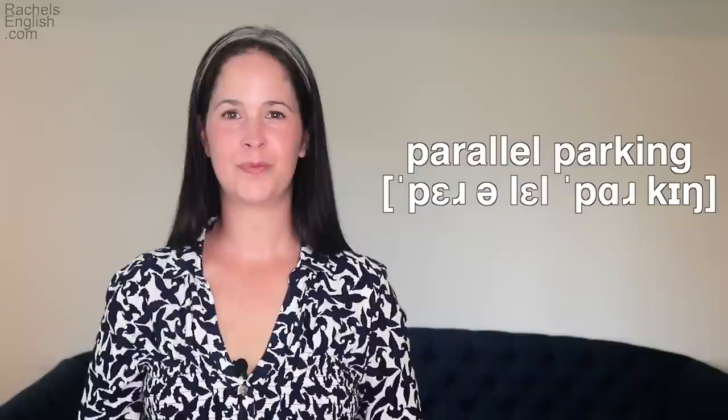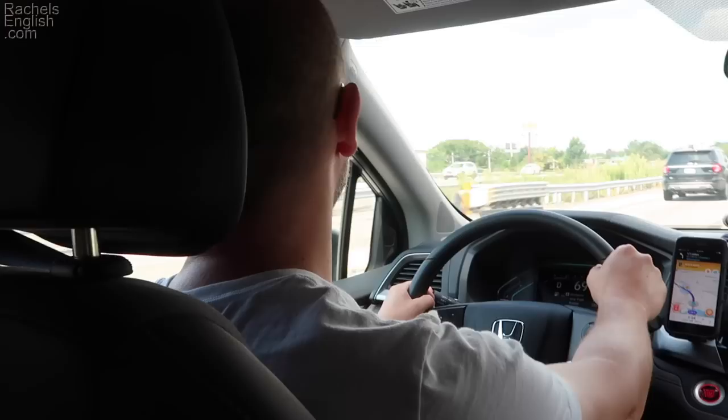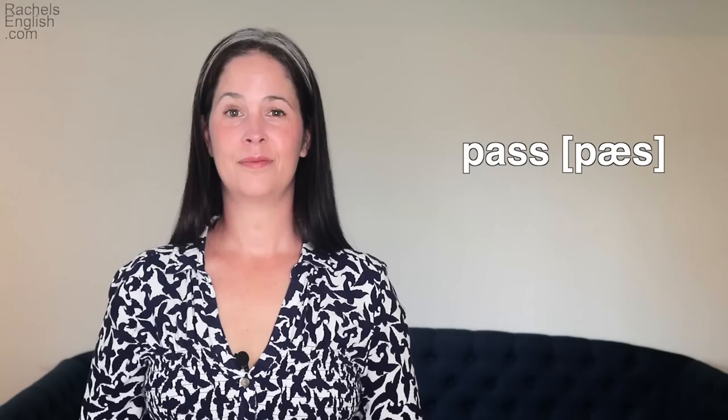Parallel parking. When you pass someone, you're behind them, and then you change lanes so that you can drive past them. All right, there's a big truck in the middle lane here. We're gonna pass them on the left. Pass. Pass. Say that with me.